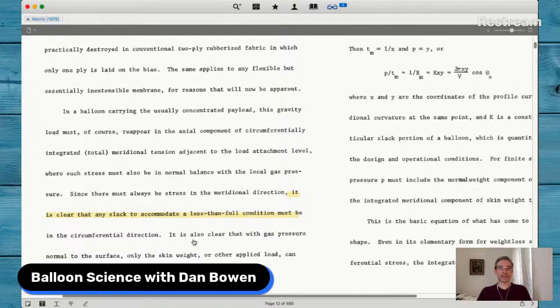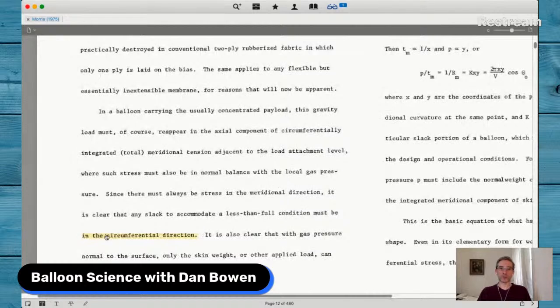It is clear that any slack to accommodate a less than full condition must be in the circumferential direction. So circumferential is like latitude, around the horizontal rings around the balloon. And what they're saying here is that if it's not full and tight, where you're going to have slack is in the side to side.